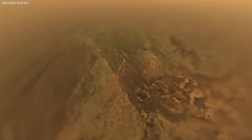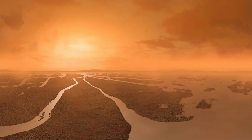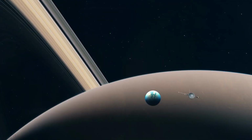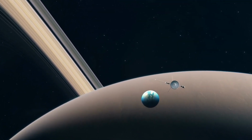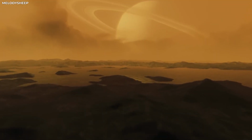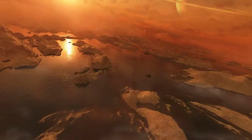Titan had long been a source of fascination due to its thick, nitrogen-rich atmosphere, but its surface had remained hidden by a thick layer of clouds. Voyager 1's flyby of Titan provided the first clues about the moon's surface, showing a hazy orange atmosphere composed mainly of nitrogen, with traces of methane.